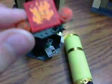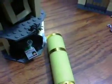Let me see if I can take out the tile. It's basically Nizam from the Prince of Persia Legos. It's basically his face.